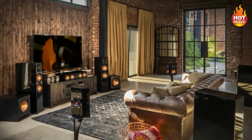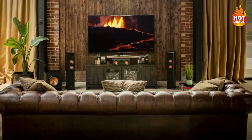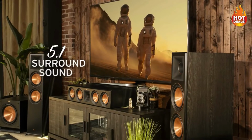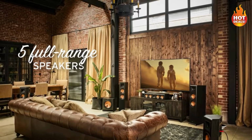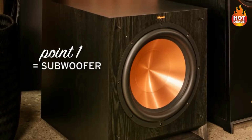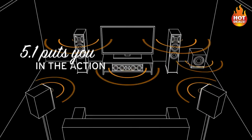With reference premier speakers from Klipsch, seat shaking, cinema-like sound is all yours. How? Let's start with some basics. A 5.1 setup is the most common home theater speaker configuration. 5.1 stands for 5 full range speakers, plus a subwoofer to handle the low frequencies. The speakers are arranged in the room to put you in the middle of the action.